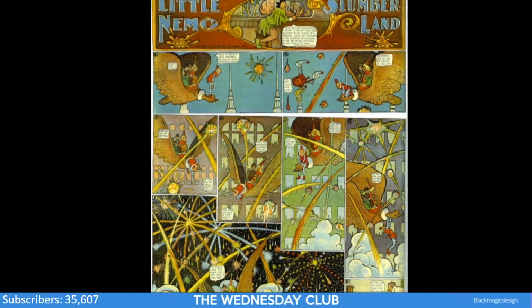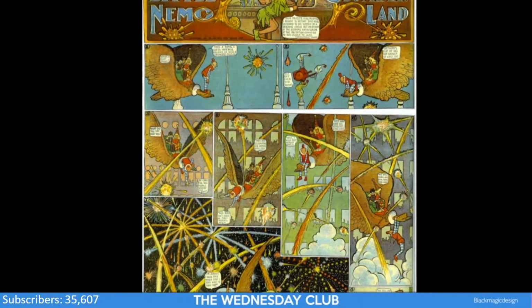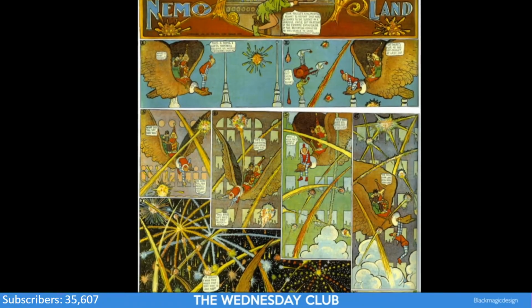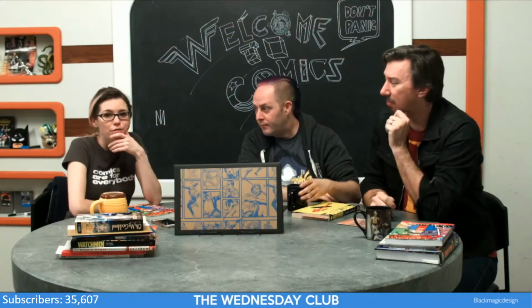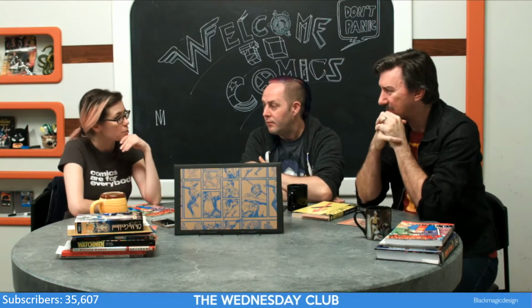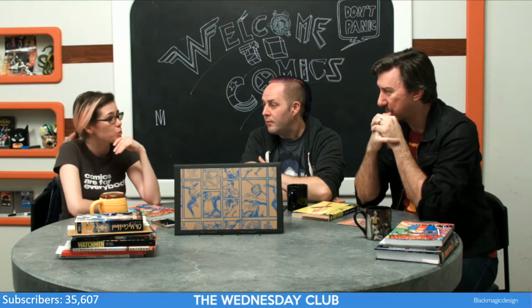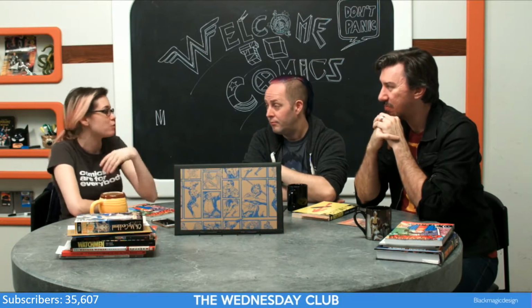Winsor McCay is the writer-artist of this strip. It is one of the most famous, early, most creative comics. It established a lot of the crazy ideas that other people would try to follow up on. One of the interesting things to look at, especially in Western comics, is you can often trace who was the first person to have the idea of sound effects, or this kind of panel transition.